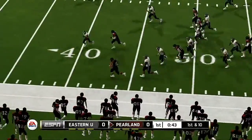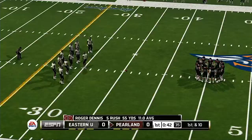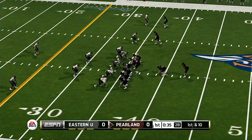He's to the 40. He's at midfield. And they make the stop at the 35. When you combine his speed as a runner with the strength of the offensive line, you have the potential for some long runs. First and 10 following that big run.